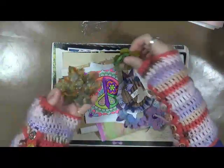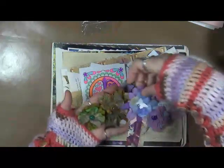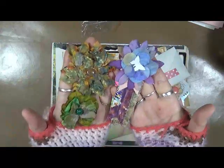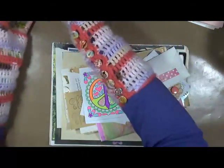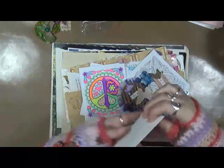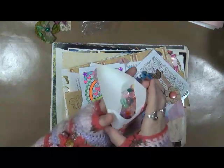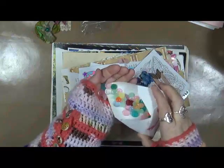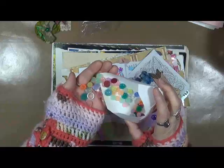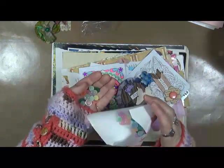Gives me ideas, too. Look at these flowers. Oh, look at this. Isn't that beautiful? These are wonderful. Thank you, Crystal. These are awesome. I don't know where to start. What's in here? Homemade flat beads. Yeah. Look at those. That is cool. Crystal, I need to know how you made these. Are these the perler beads that you melt?